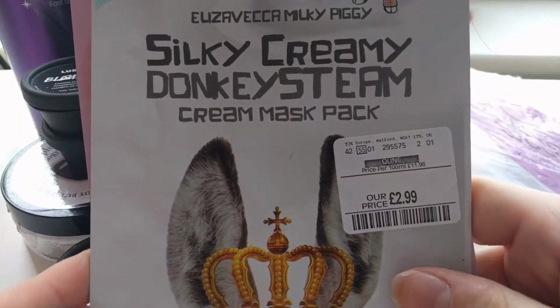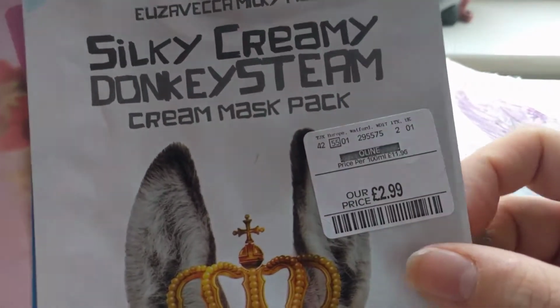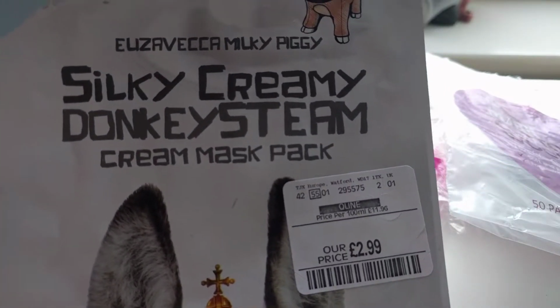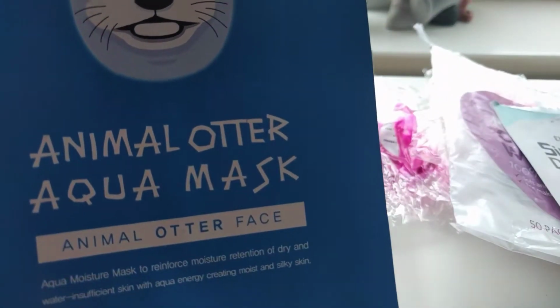I have 3 face masks here. First one is the Silky Cream Donkey Steam face mask. This really was like a cream on a face mask, a sheet mask. Didn't do anything to my skin, but it was nice, and it did warm up with my skin as well. So that's something I might repurchase if I see it again, just because of the feel.